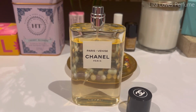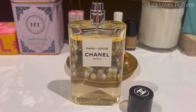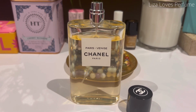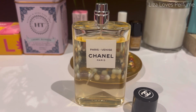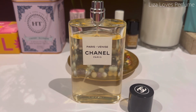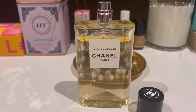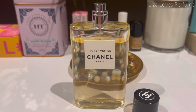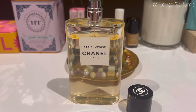I do think it is quite good for our hot summer days here in Brisbane because of its lightness. So I'm definitely hoping to get some wear out of it. Even though I don't normally reach out for it, most of the time I do find myself in past summers reaching out for this one.